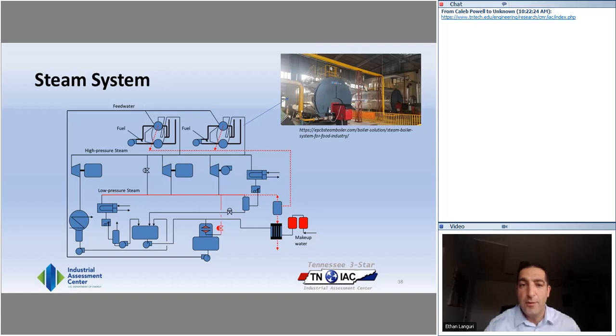So here we are showing a boiler, but the boiler is only one section of the steam system. You may have some power generation, some turbines here, some users, some traps to extract the liquid out of the steam. And you have the deaerator to get the oxygen out. You have a condensate receiver tank. You're collecting all those condensate back as much as you can. You have water treatment and makeup water coming here, and your feed water going back into the boiler.